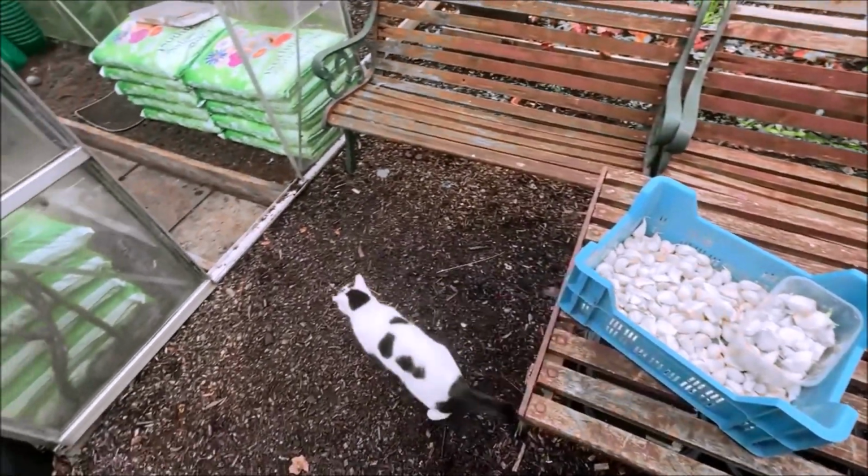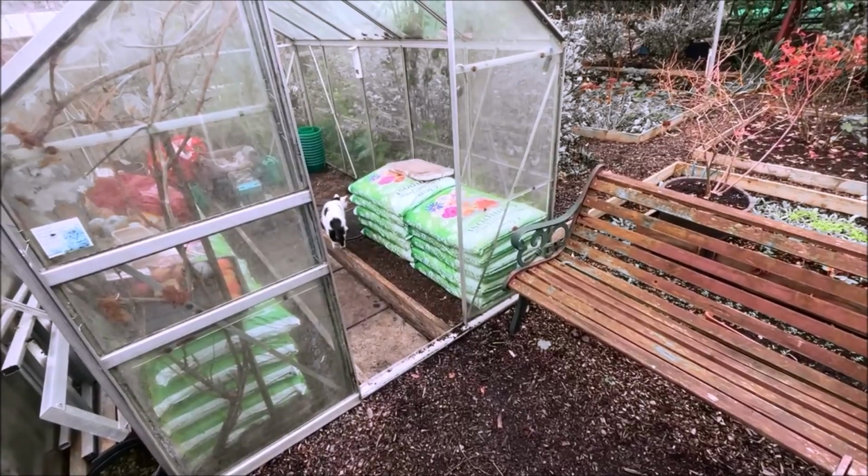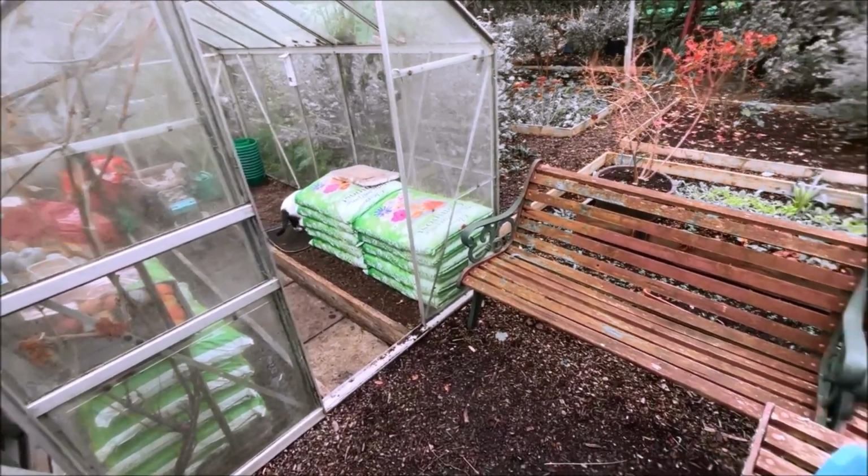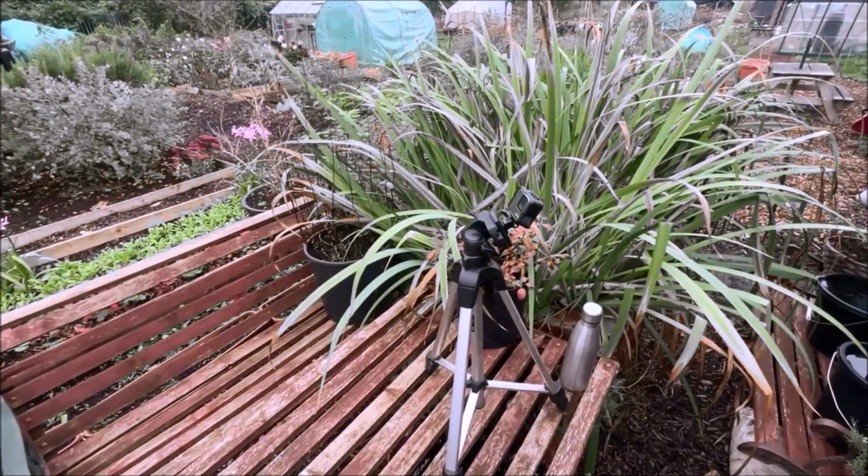So she's going to go and get something to eat. I just give her a good brushing. Hopefully she'll keep out of the way while I'm getting on with it. I doubt it very much, but you're going to be using that GoPro to do this.